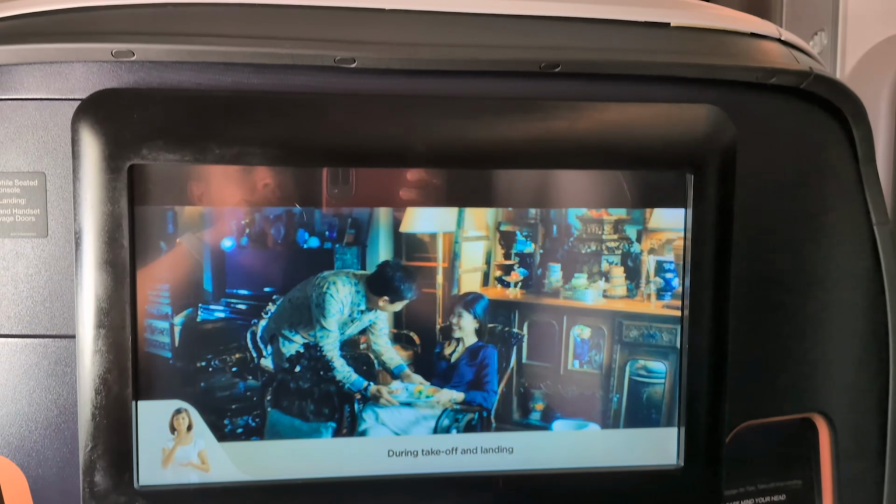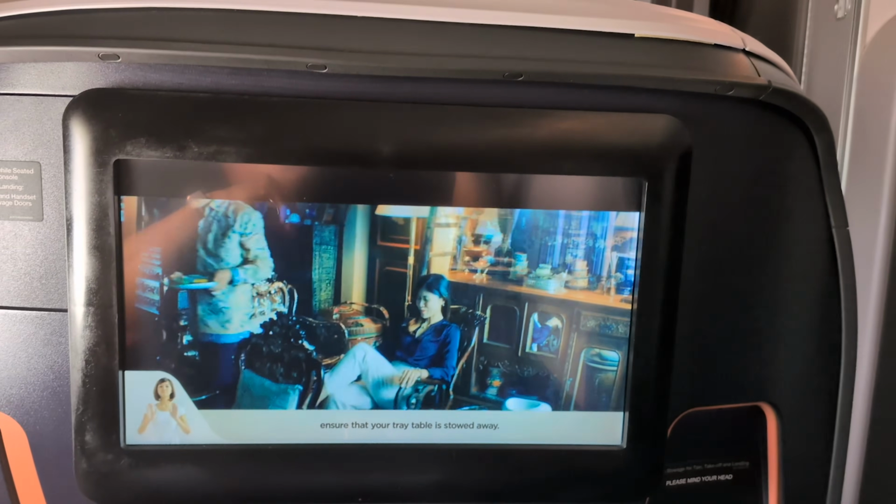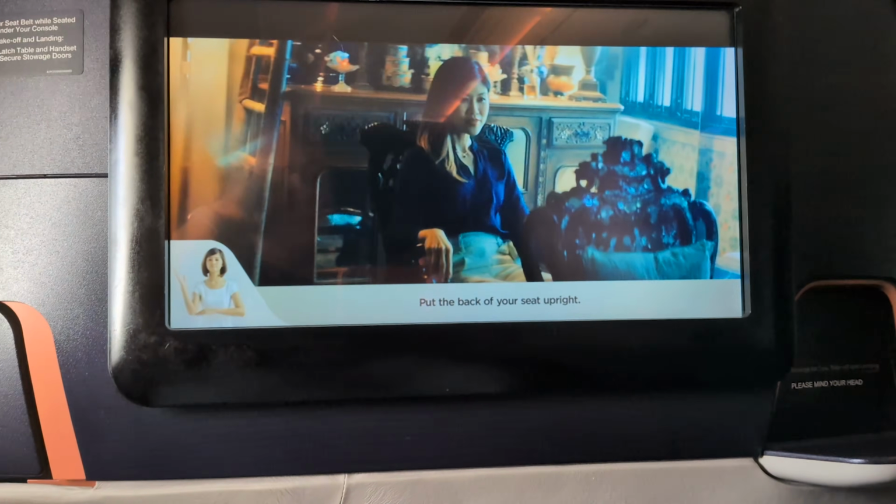The security video started to play and it's time to buckle up and get ready for our flight.